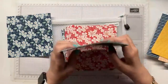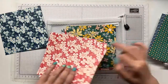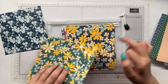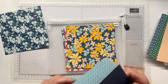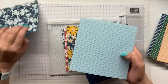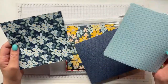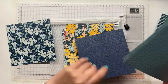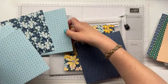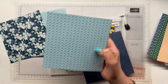I am trying to think, is the pattern I want in this paper set, or is it in another paper set? Because there was a really nice cane. There it is, the cane. This is your classic cane piece, and I thought those two pieces would look really good together. Now I will keep going, but I'm thinking these two pieces, and we will be having a cane embossing folder with this exact pattern.